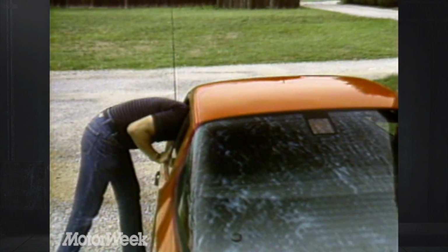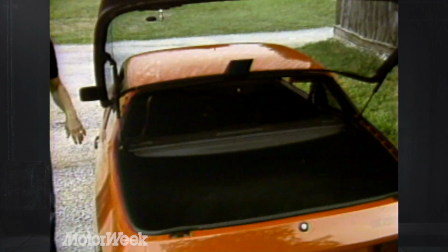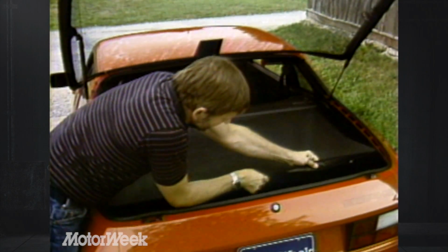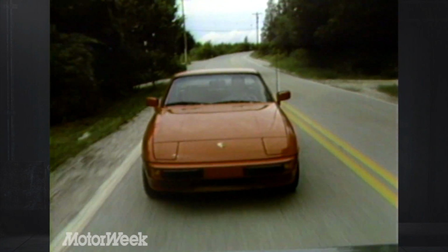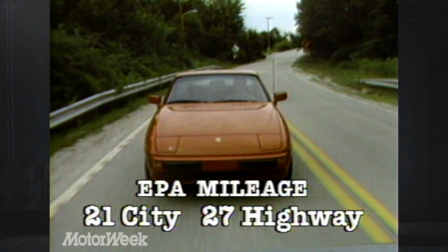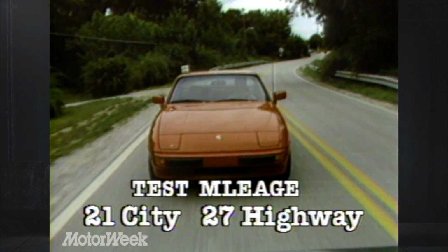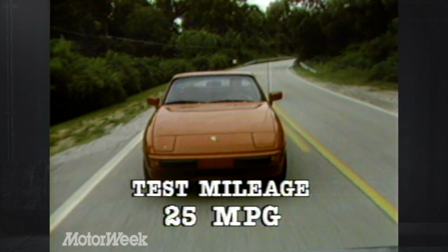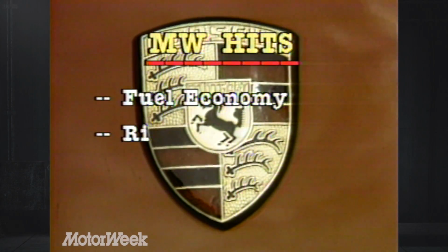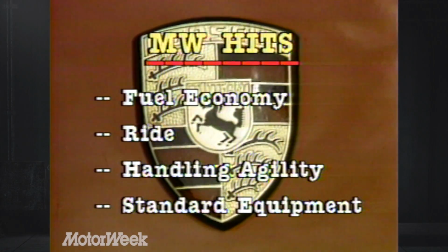And as sports cars go, this one has lots of cargo area, plus the convenience of a window shade luggage cover. If economy still matters when you're driving a Porsche, you might like knowing that the 924S is EPA rated at 21 city, 27 highway. Day to day, we managed a most respectable 25. And that's the least of our list of hits. We also like the power, ride, agility, and high level of standard equipment.